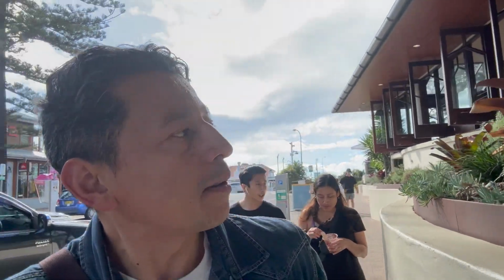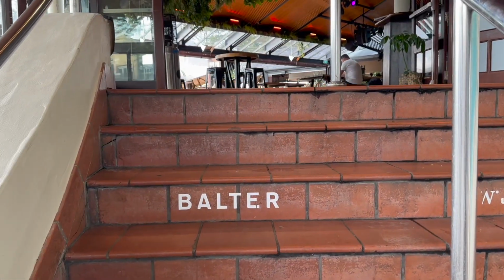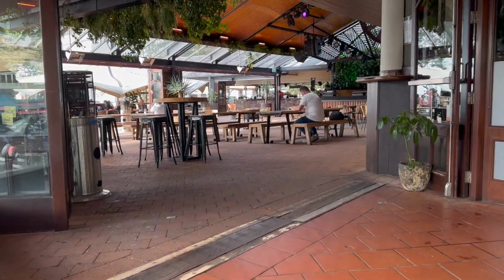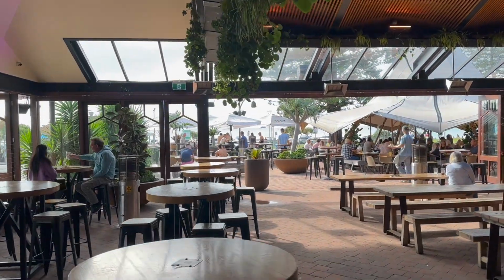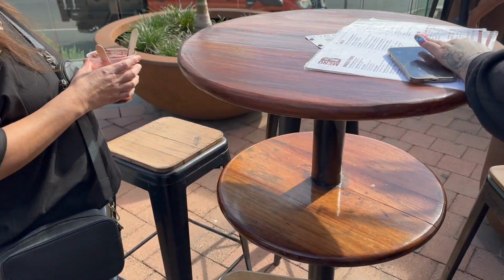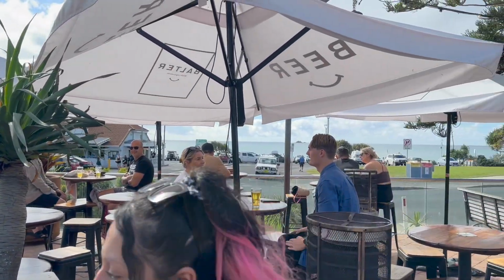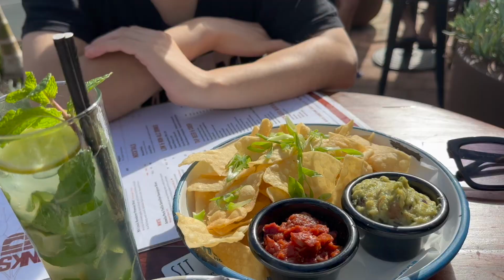Alright, we're gonna go see if we can grab a drink at this bar here. This will be our second stop. They've got a nice little outdoor area where you can take in a view of the beach. It's not too busy, so it shouldn't be too much trouble getting a table. And it looks pretty chill and laid back, so probably a good idea to take a quick stop here. Alright, so we'll just take a seat here and you can see the view. Just watching everything happen around in the surrounding area.